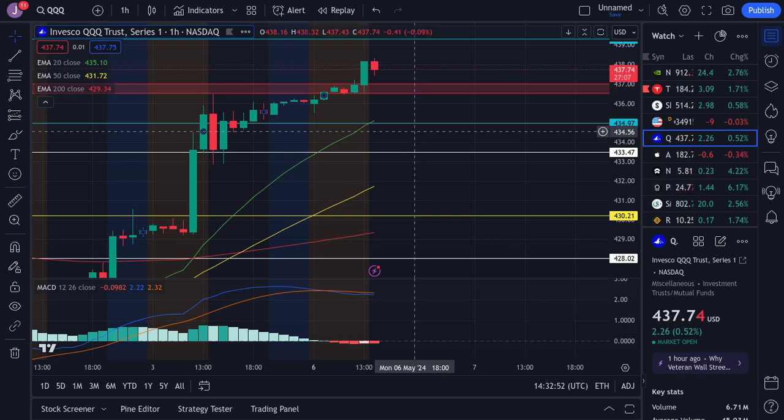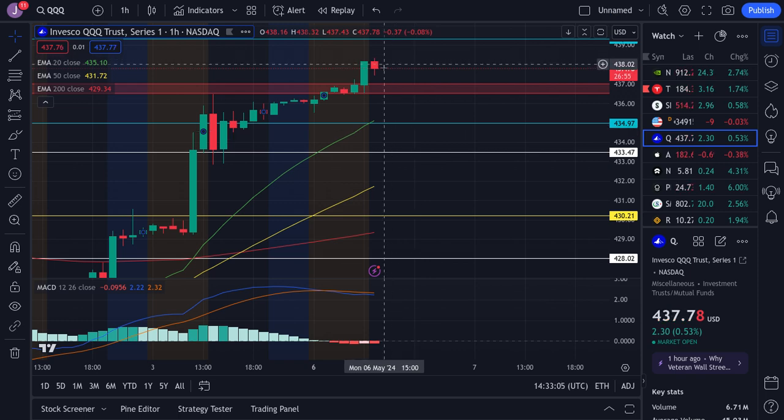So the QQQ is at resistance. If we reject right here, we're going to be looking for a move all the way down to about 436.5 and eventually 435 and 433 below that. If it breaks 439, 440 plus is a possibility. So we'll just have to wait and see if we get this rejection. Just be very mindful of this resistance on the triple Q.